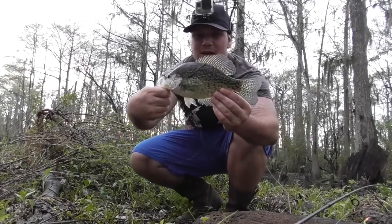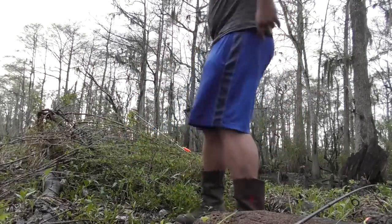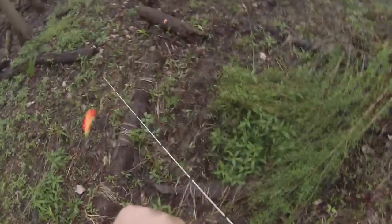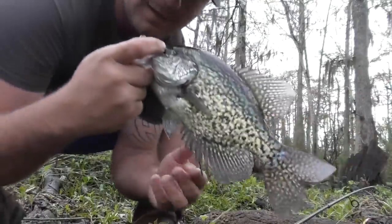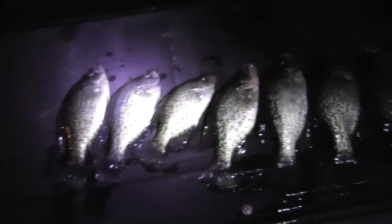There we go. It's about the same size as the ones we've been catching. Pretty though. There we go. That's a big one. That's a nice one. Got another one. Pretty. So we got a good little bit tonight. What you think there? Not bad. Hey, can't argue that. First of many trips, huh? Well, next time we're gonna get some white ones to throw in the mix.